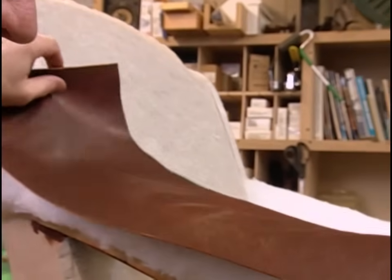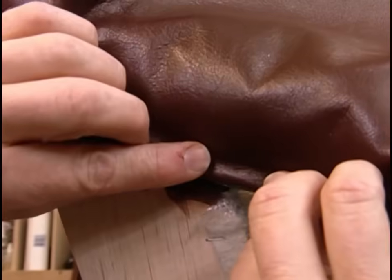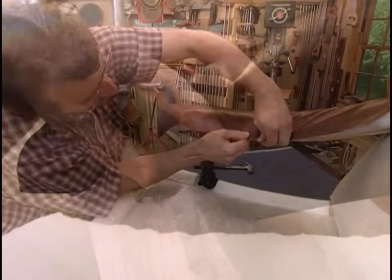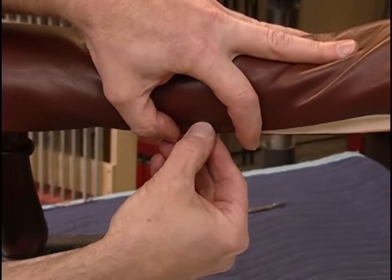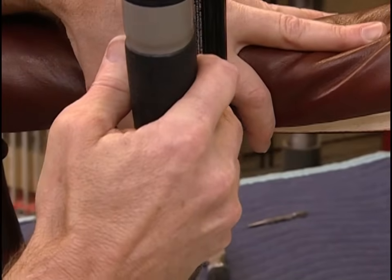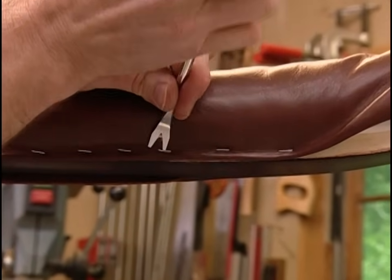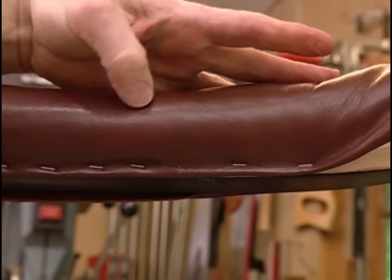Now I just lay the leather on, start back here, roll it under, and bring it even or just slightly below the bottom of the arm, and then tack it in place. Now I come to the inside, roll it over, and the first tack is going to go right in the middle. Then I'll work in each direction, smoothing it out as I go. Now occasionally, I'm going to have to pull a staple and reset it with this little staple puller. That's not unusual, that's part of upholstery.